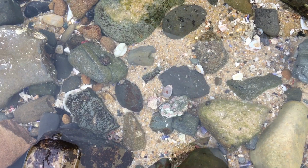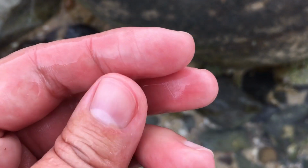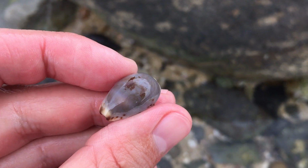Awesome. There we go, another cowrie. Oh, there we go. Oh wow, if I'm not mistaken, it looks like quite a large graceful cowrie. Awesome, I don't usually find them this size.